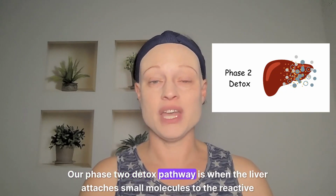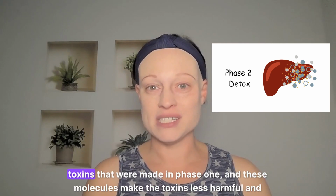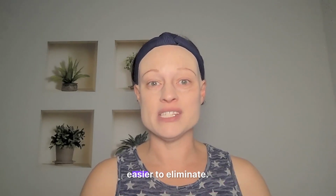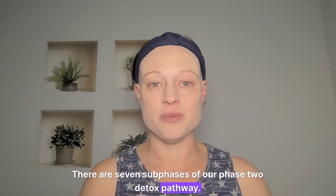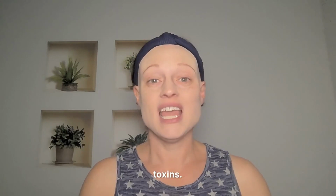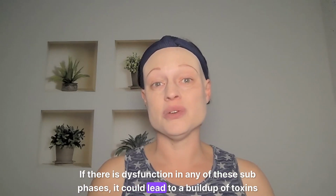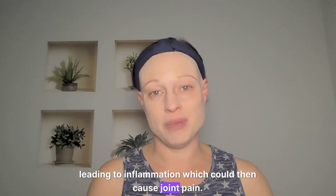Our phase 2 detox pathway is when the liver attaches small molecules to the reactive toxins that were made in phase 1, and these molecules make the toxins less harmful and easier to eliminate. There are 7 subphases of our phase 2 detox pathway. Each of these subphases functions in its own way to help eliminate different types of toxins. If there is dysfunction in any of these subphases, it could lead to a buildup of toxins, leading to inflammation, which could then cause joint pain.